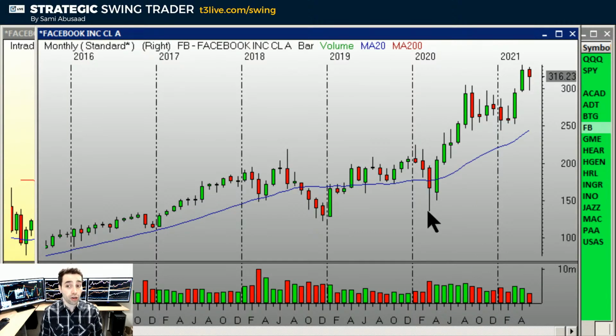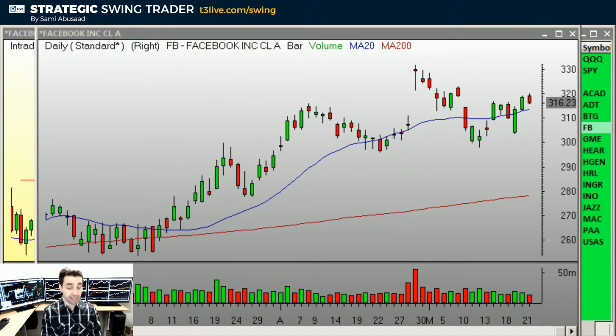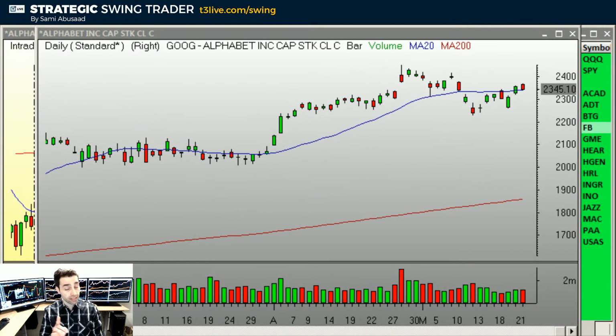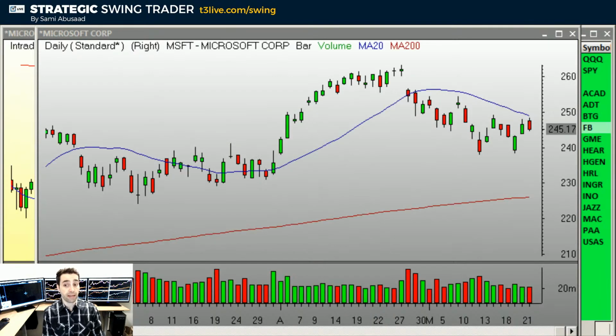Okay, so here is the first long-term idea. Now, if we look at the FANG stocks, or the biggest tech companies out there, Apple is under the declining 20, doesn't look so good. Google is the second most bullish, by the way. Facebook is number 1, Google is number 2. It's very close to the all-time high. Amazon, not really. It's under the declining 20 on the daily chart. Not very good. Microsoft is okay.